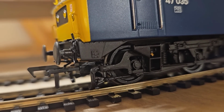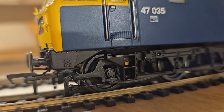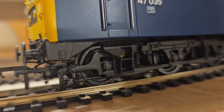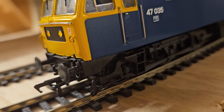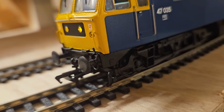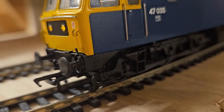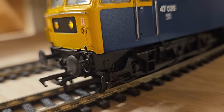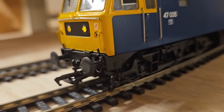I guess they're okay when they're on the track like that, but on a set of points, like curved points, for example, if the bogie's turned, that little bit of plastic right down there seems to be able to jam itself on the plastic guides that are inside the rails, and it instantly not only derails the thing but tips it up as well, maybe due to its weight transfer. So I've definitely got work to do still with this one.